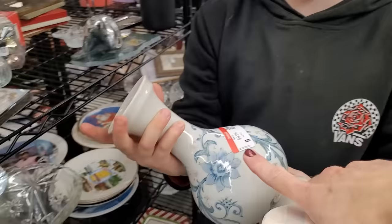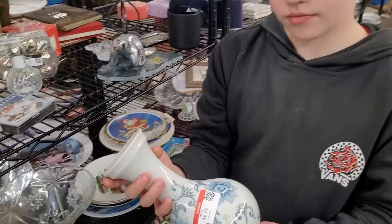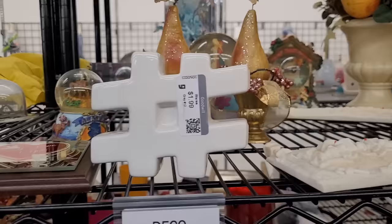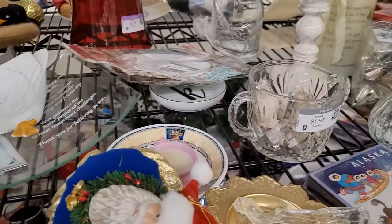Oh, Jake, that's lovely. Let me see. Gorgeous. It's $10. I think that is an Andrea by Sadek piece. Absolutely love it. Good find. Pop that in the cart. If you could pop the little elephants in there too for me, please. Let's see. What else can we find? So many things to look at.